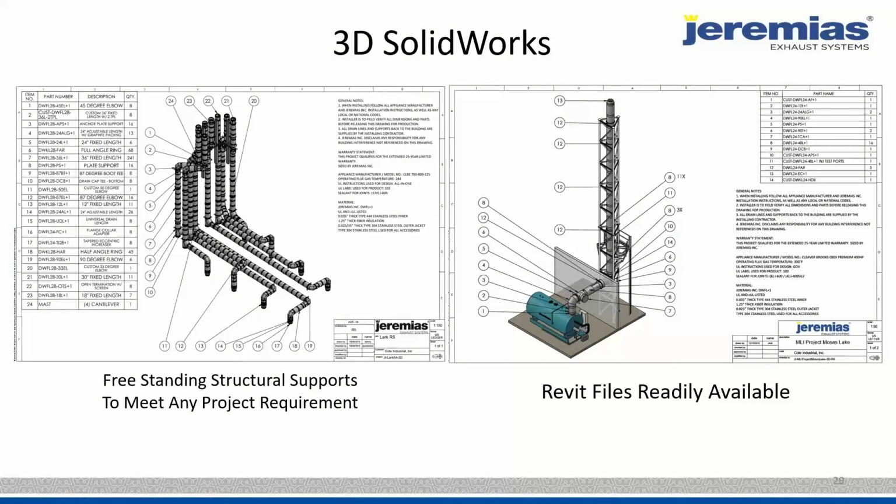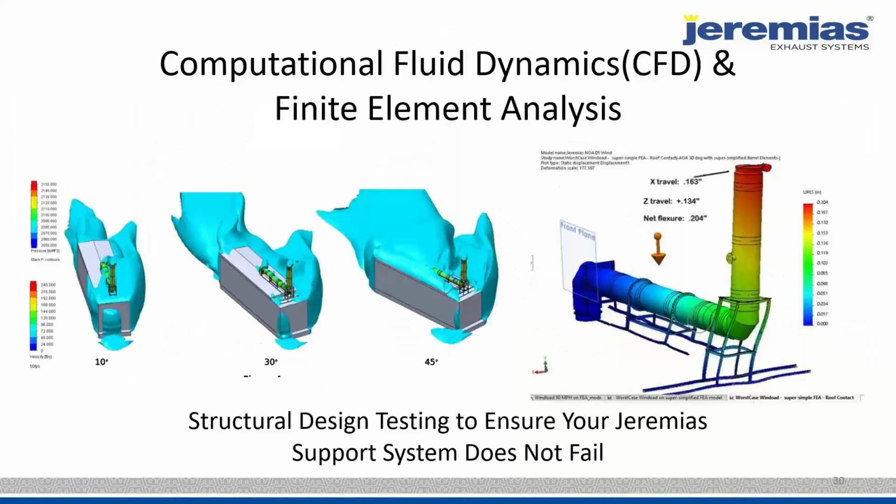Part of the reason we have really enjoyed being in business with Jeremias so far is their engineering support. We believe very strongly in being a solutions-driven partner, and that's exactly who Jeremias is as well. Their engineering team brings vast knowledge to these systems, and turnaround time is pretty incredible. They can provide full engineering drawings, draft calcs, Revit BIM models, as well as freestanding self-supporting stacks. So we're really excited to be partnered with these guys. And if you have a project that needs it, they can even do FEA and CFD analysis on these systems.